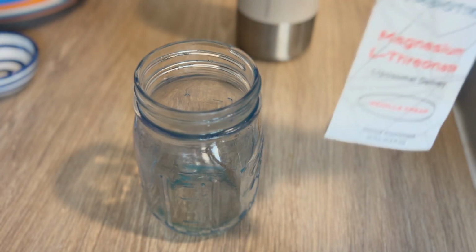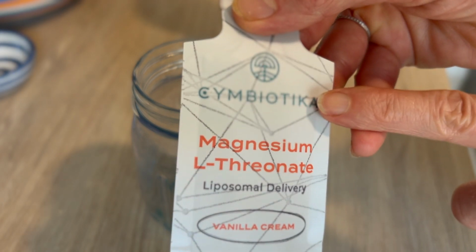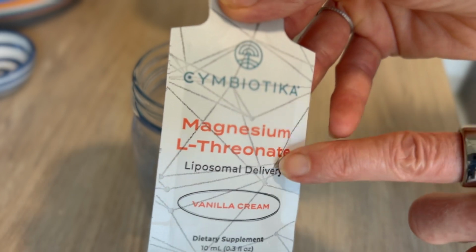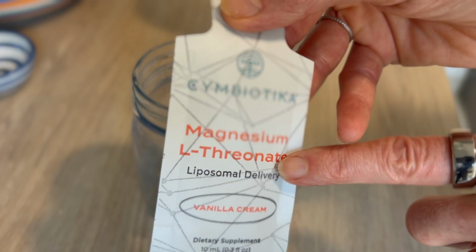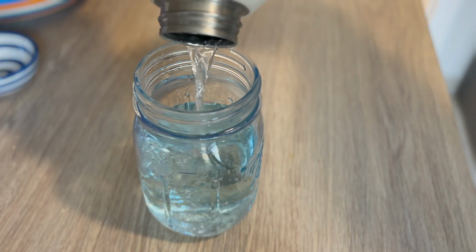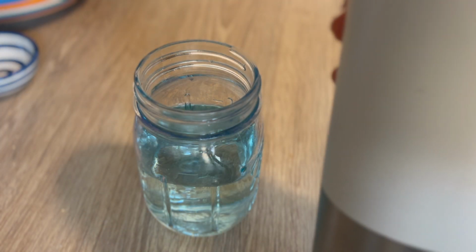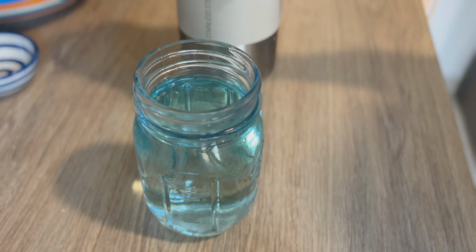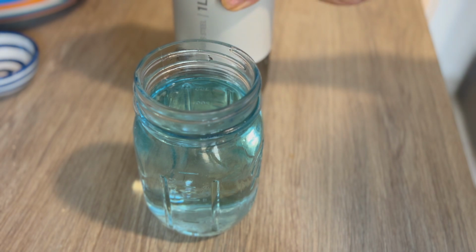So as a treat afterwards, I take my magnesium L-threonate by Symbiotica. This is a liposomal magnesium, and it tastes delicious. And then next, you can see I'm already running out of water, so I'm going to refill this. And we have a big Berkey which filters the water, so I always drink filtered water. The tap water here is really nasty.